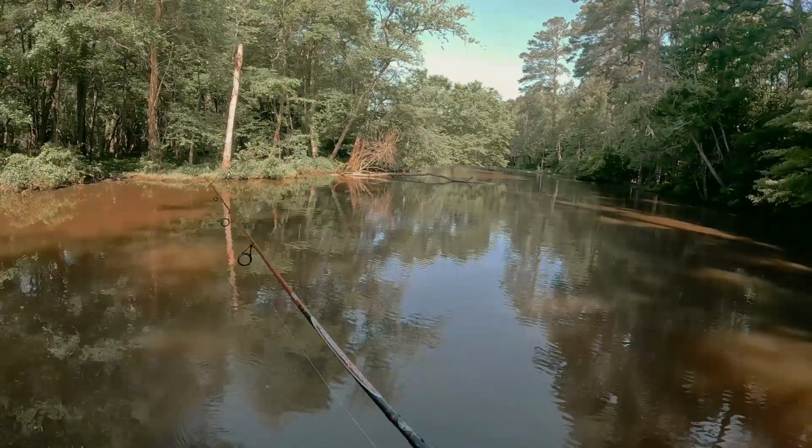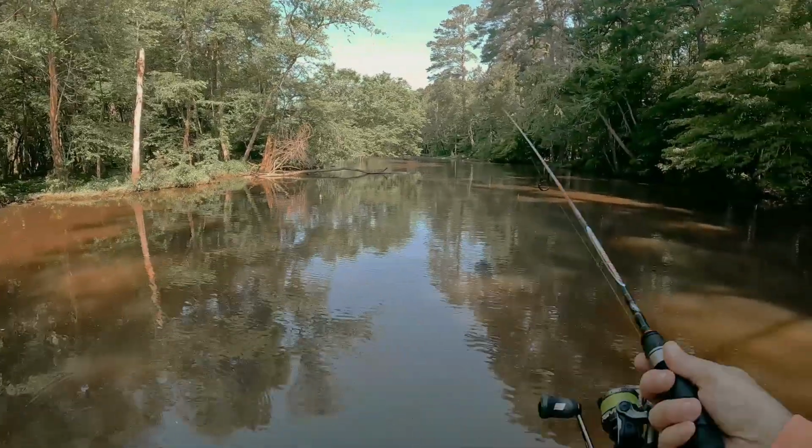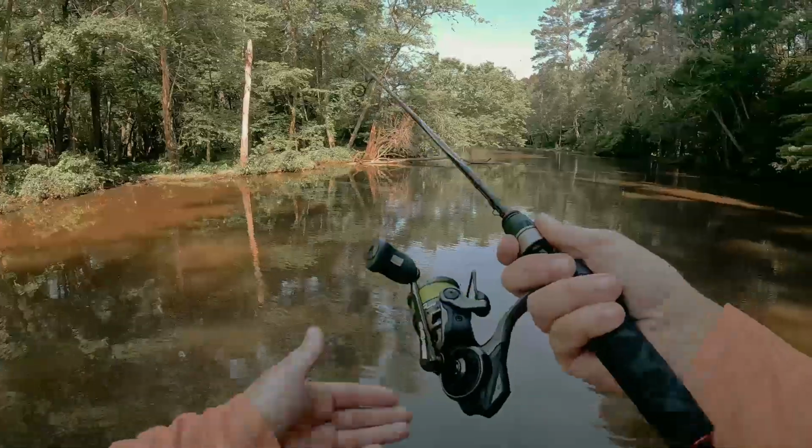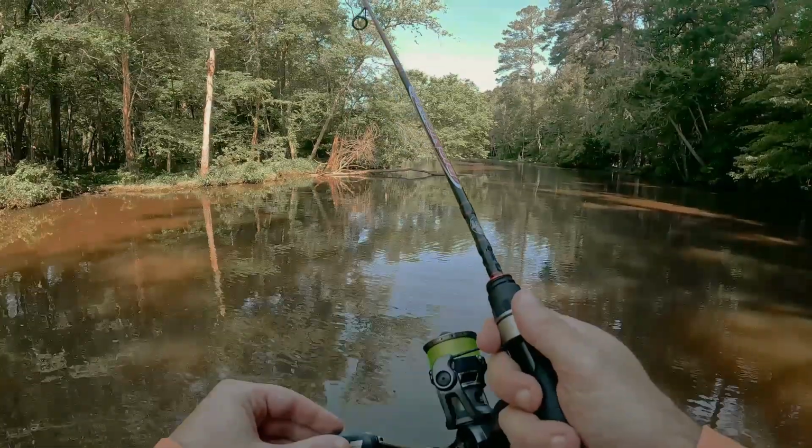He is up in these trees up here. I want him back. He hit that thing hard.